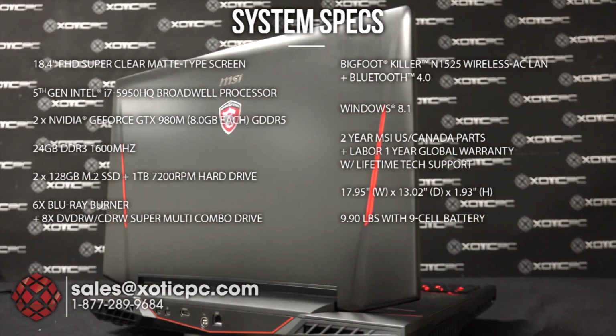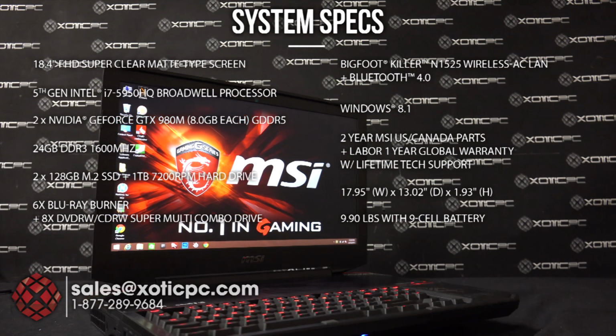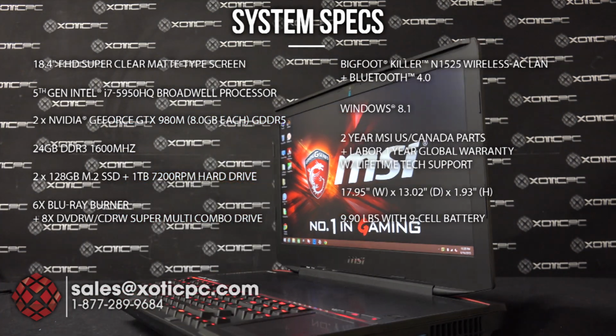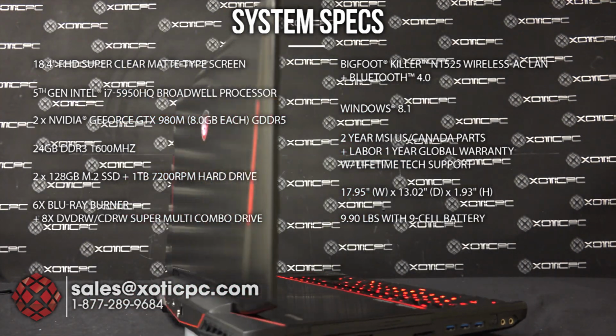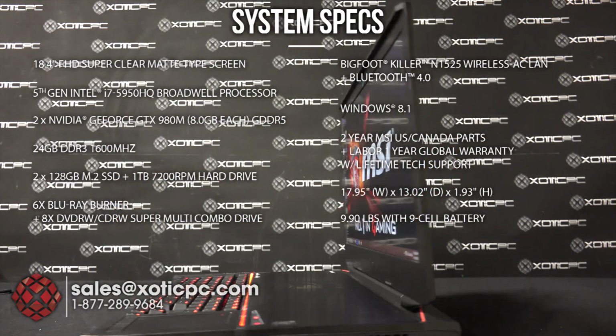For the video cards, we have dual NVIDIA GTX 980M, so there's two of them in there. They are in SLI. They're the 8 gig versions each, so there's a total of 16 gigabytes of video RAM on here. For system RAM, it comes pre-installed with 24 gigabytes. That's 1600 megahertz, and it is upgradable to 32 gigs.